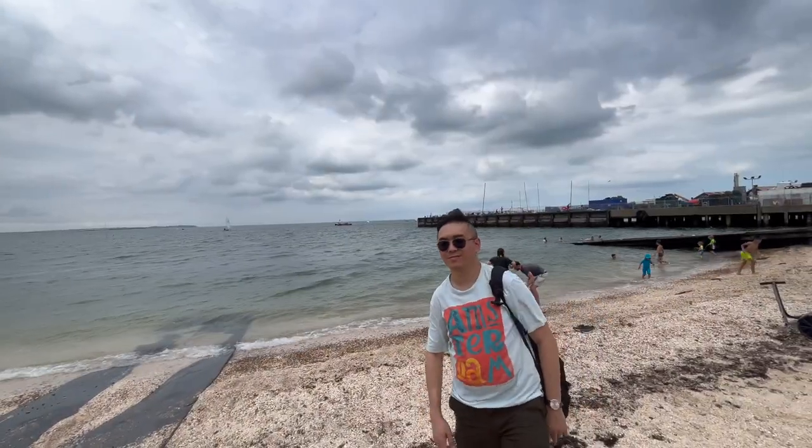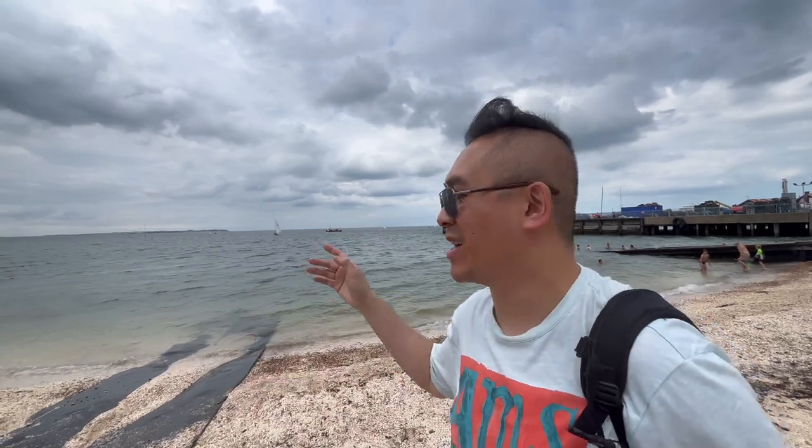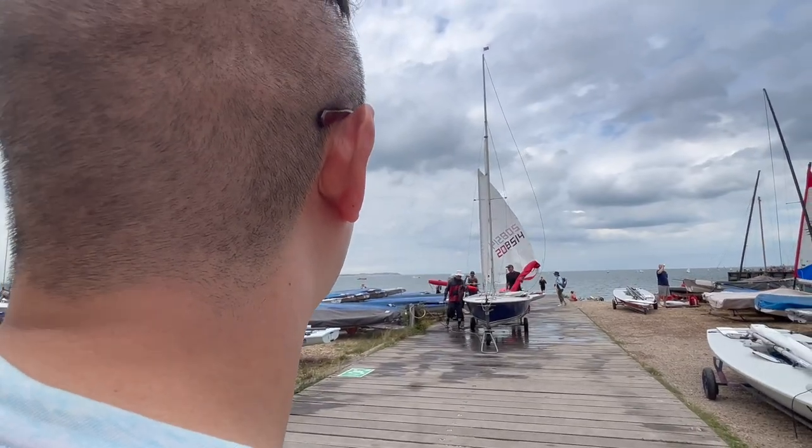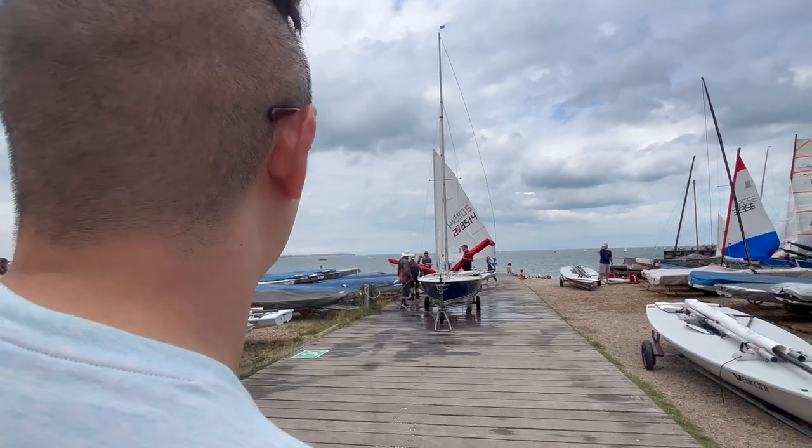What do you think, Paul? Are you going to go in for a dip today? No, afraid not. I do love the sea and it smells of fresh seaweed that is wafting from the water right behind me. I love the seaside, but we're not close enough to it. But we are today. So people are preparing their yachts to take out to sea.